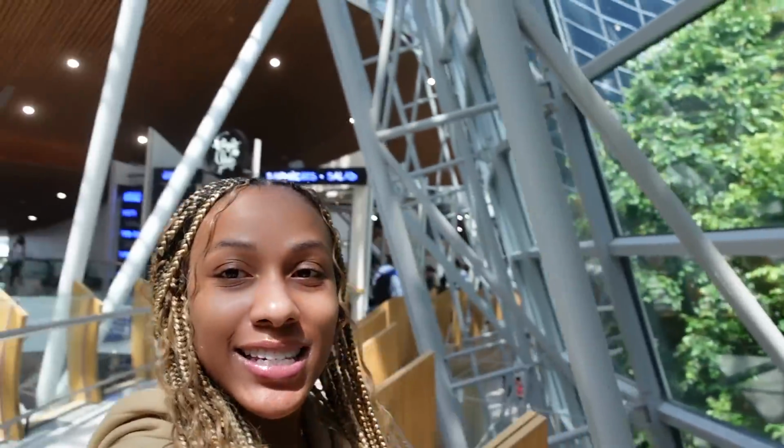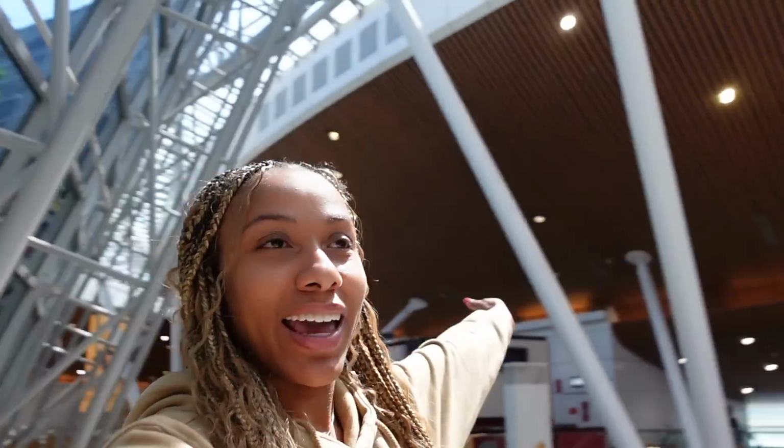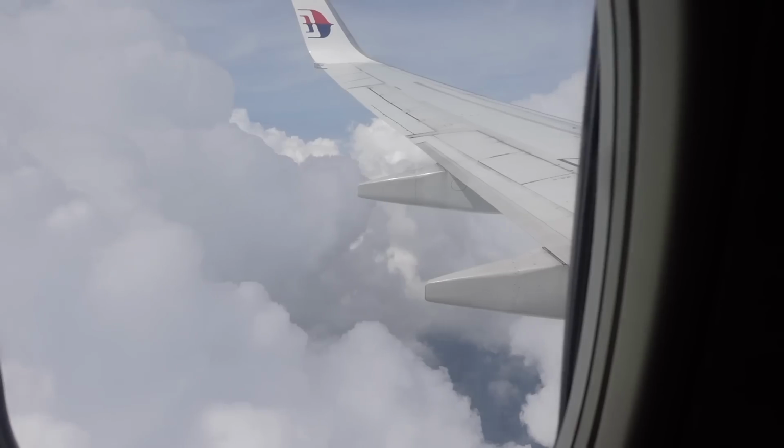All right, guys. So we are on our last leg of the trip. This is my last layover. I'm about to head over to my flight to board. This airport is so nice. Look, they even have a waterfall over here. It's like a little garden out here, like a little dome. We're in Malaysia and we are getting ready to get on our flight to Bali. When we get off this flight, we will finally be there. This has been the longest trip ever. Get me there.